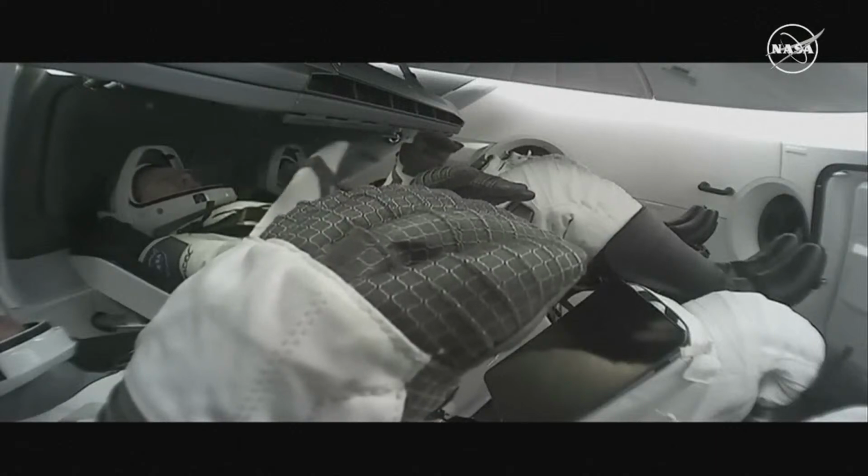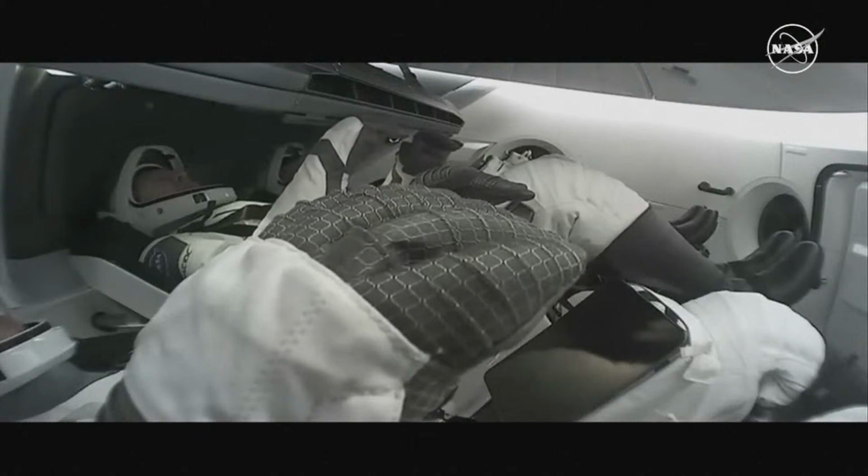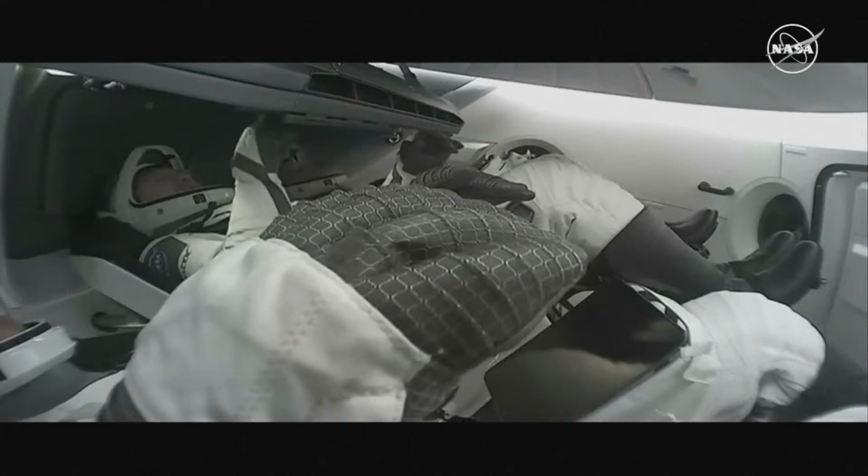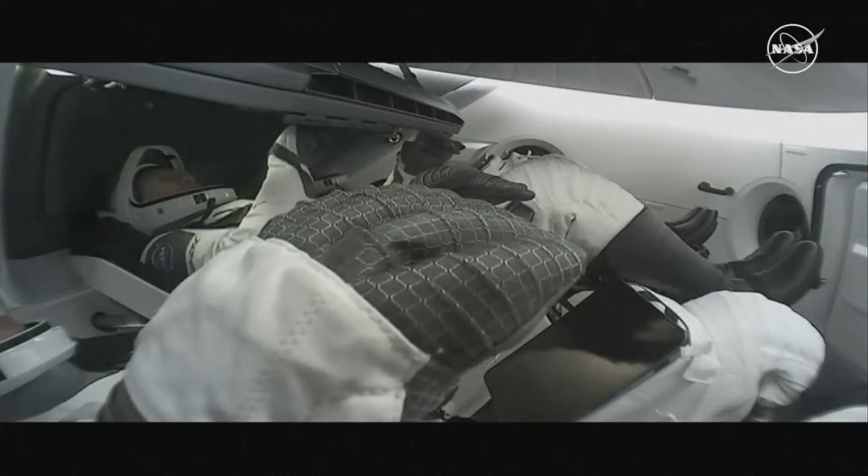And if you are just joining us this morning, you are looking at a view inside the Crew 8 Dragon Endeavour. Today we are covering a port relocation of Endeavour from the Harmony Forward port to the Zenith port.